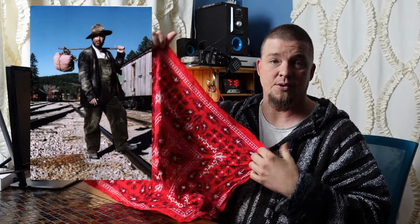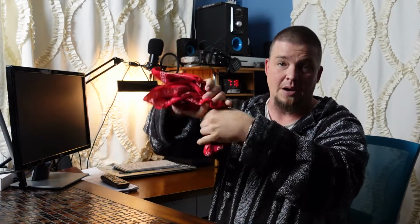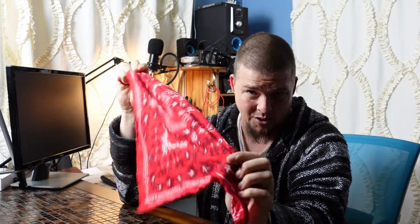These can also be used as little bags. You can place whatever you're carrying. Let's say we're going to carry this little Roku remote. You set it in the middle. Grab your 4 corners. You've got a bag. You can tie it off. And that's your little pouch. Kapow! Now, of course, it could be used as a bandage, or just obviously a rag to wipe up blood.